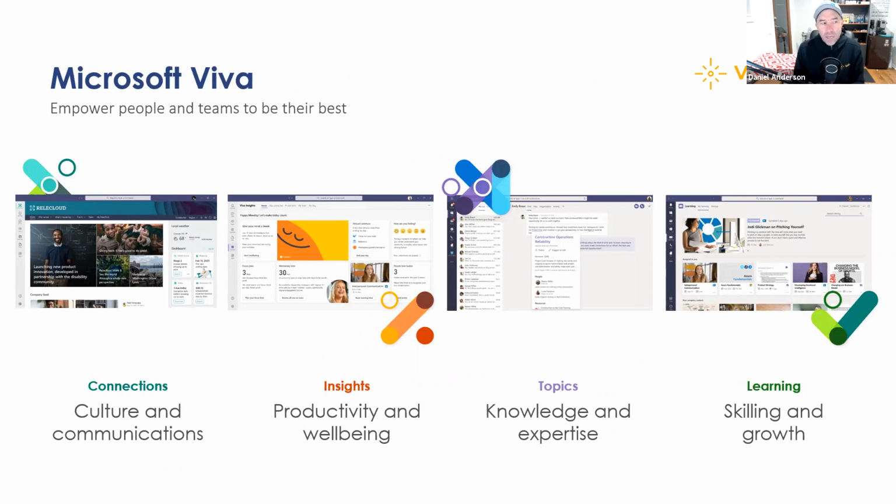And you may have seen in the press and online this thing called Microsoft Viva, where the tagline is empowering people and teams to be their best. Now, Viva is a combination of a number of different modules that tackle different aspects of the employee experience. We've got Viva Connections, which we're going to focus a lot on today, which is all around culture and communications. We've got Viva Insights for productivity and well-being. We've got Viva Topics for knowledge and expertise. And we've also got Viva Learning, which is all around skilling and growth.